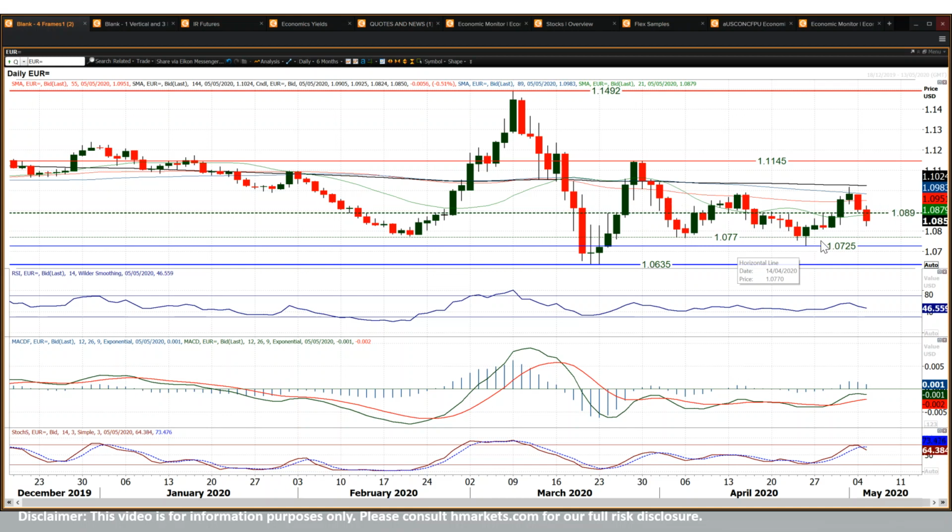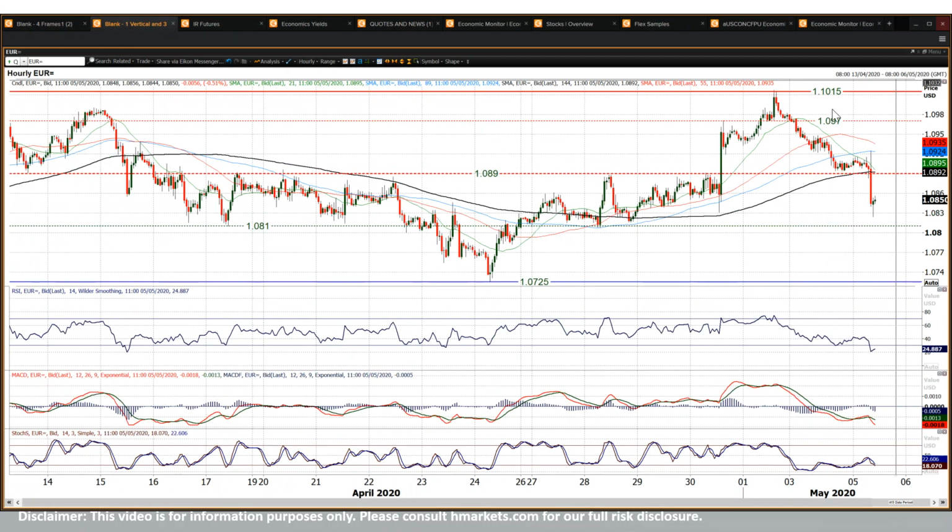You could argue 725 up to this reaction high at 1015, thereabouts 300 pips of range over the past month. You could broaden that out a little bit, but essentially it's trading in that range and around the 108.90 level, which has been used on numerous occasions as key stopping areas, key consolidation points, turning area, and an early morning move back to there seemed to be holding.